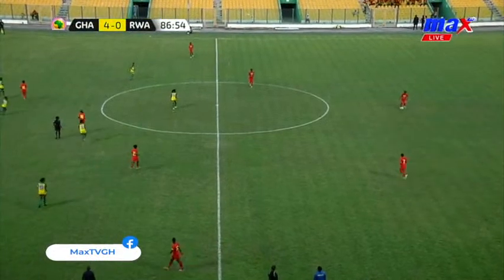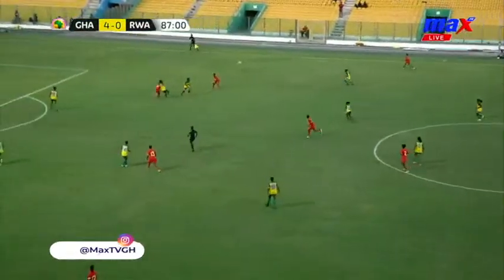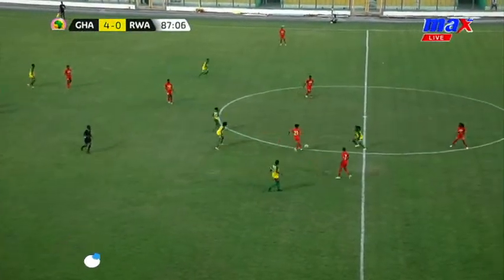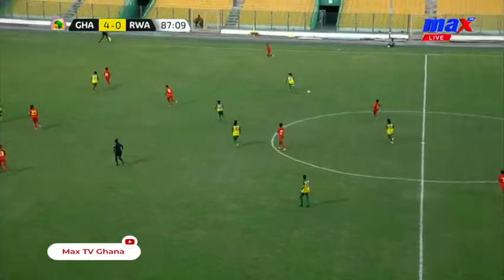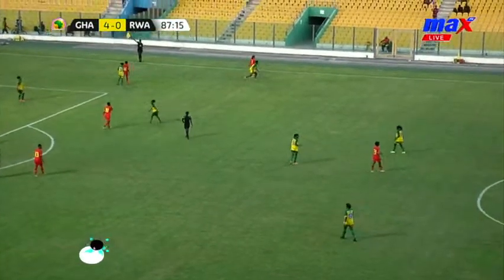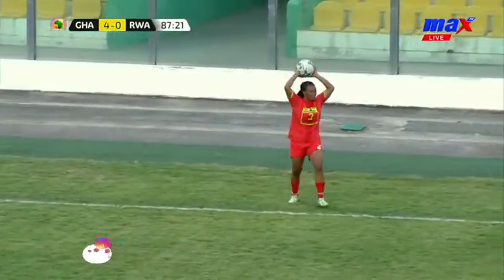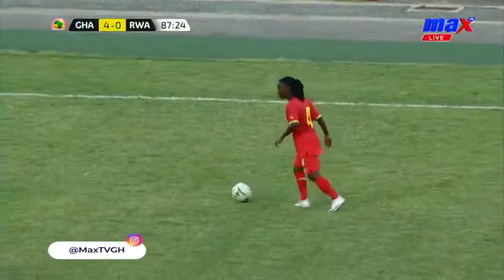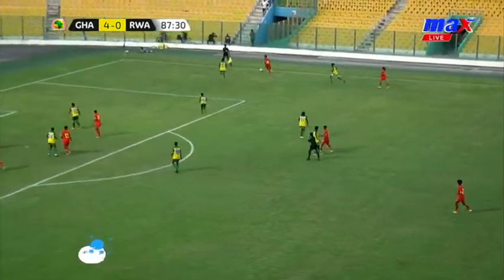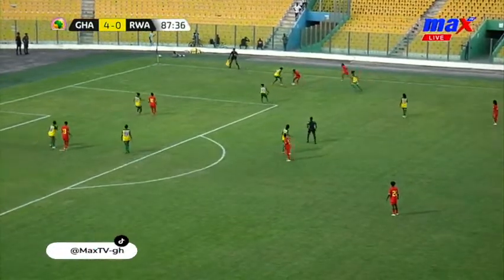3 minutes left to end proceedings. Awaiting the additional time from the fourth official. Grace the chaplain to Asantua Grace. The advantage going the way of the Black Queens. Jada Tedri back to Linda Eshen. And these are players that have played for a number of seasons during their playing days at Hasaacas Ladies.